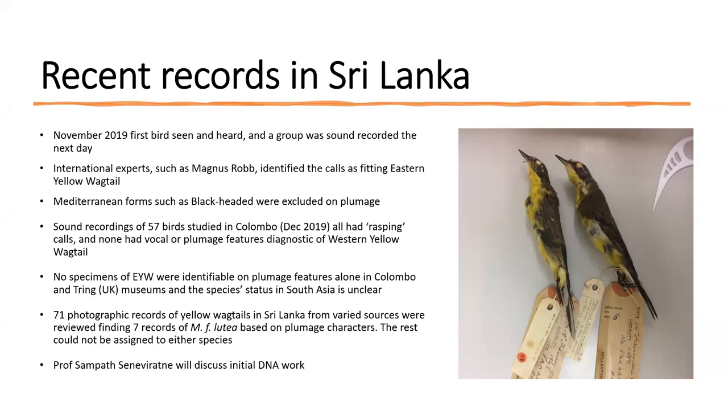The birds that had been collected were in winter plumages, and we did some measurements of hind claws, which suggested that maybe there were both species present, but hind claw length is a difficult character to use, and we weren't sure. I also then visited the British Museum and looked at the collection there, and again, there were two birds that fitted Eastern Yellow Wagtail, of the Shetlandensis race, Alaskan Yellow Wagtail. But again, it was difficult to say that they were 100% Eastern Yellow Wagtails.